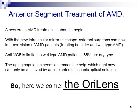The optical implant for AMD is an anterior segment surgical approach for improving vision of AMD eyes. The OriLens, however, is not limited to wet-type AMD. It can help dry-type AMD eyes as well. The growing number of elderly patients suffering from AMD creates the need for immediate help, and we are here to help them.